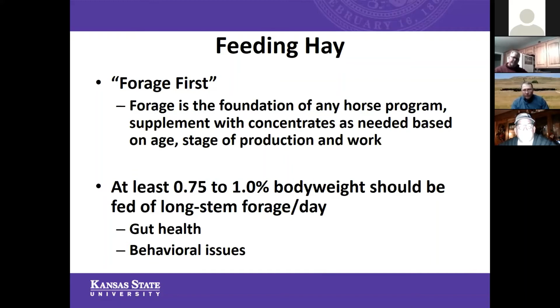As a general rule of thumb, horses need about 0.75 to 1% of body weight in some sort of long stem forage per day. There's 2 reasons behind that. One, the biggest one, is gut health, and the other one is behavioral issues. The biggest way to prevent any sort of stable vices, wood chewing, cribbing, any of the stable vices that we think of with horses, is simply giving them something to do during the day, and having that forage out there in front of them is going to be a big part of that. So if you think about that 1,100-pound horse, that's a minimum of 11 pounds of forage per day for those horses.